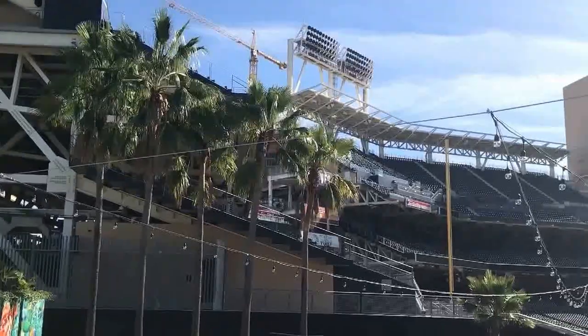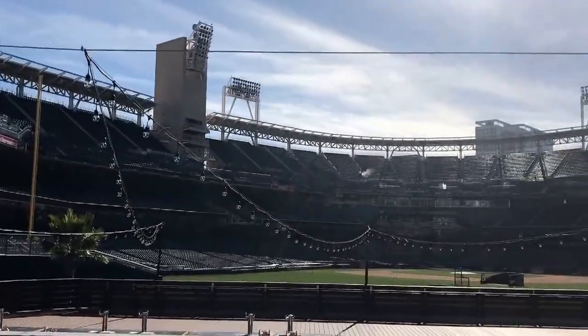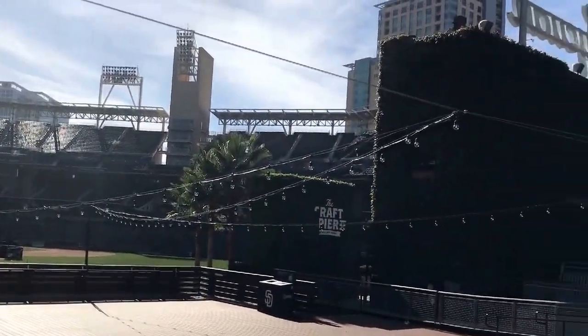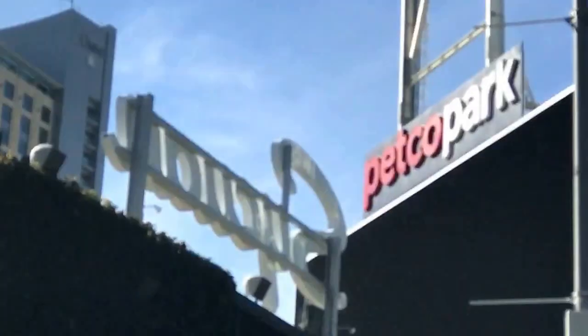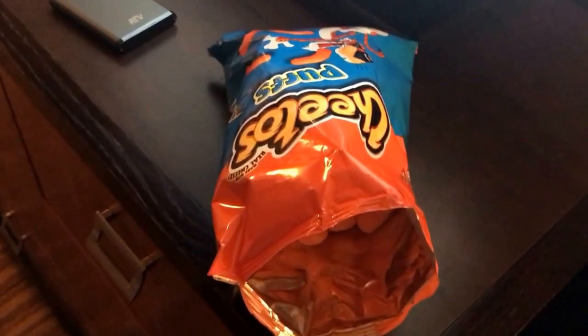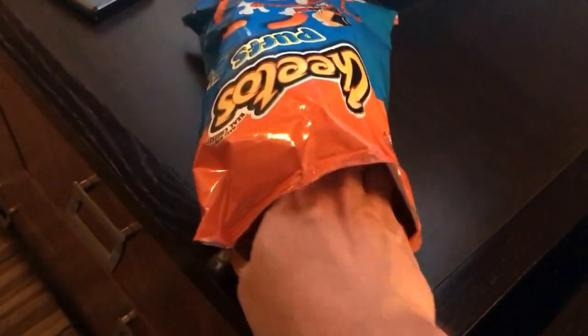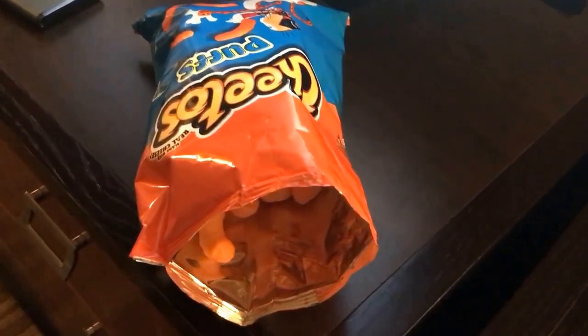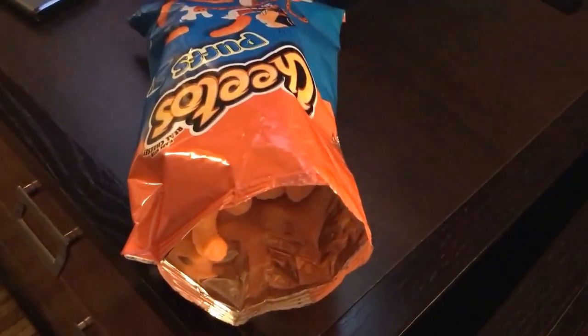Well, you could actually see the stadium just walking in here. So it was. So I'm about to go to dinner with some business folks, but I just really wanted some Cheetos. You ever get that feeling like you're about to eat, but you just want some Cheetos?